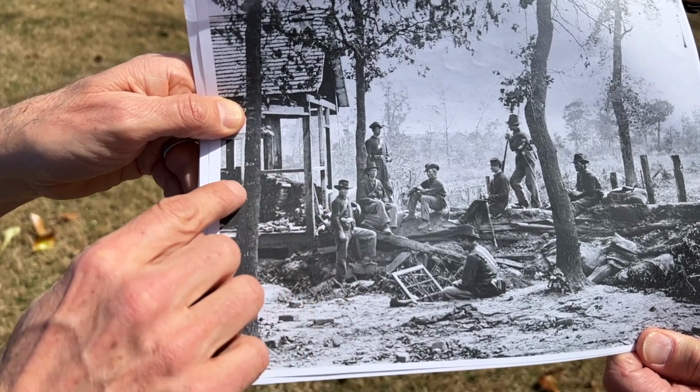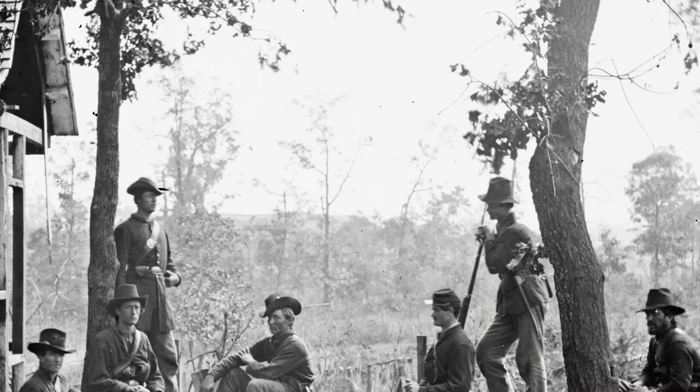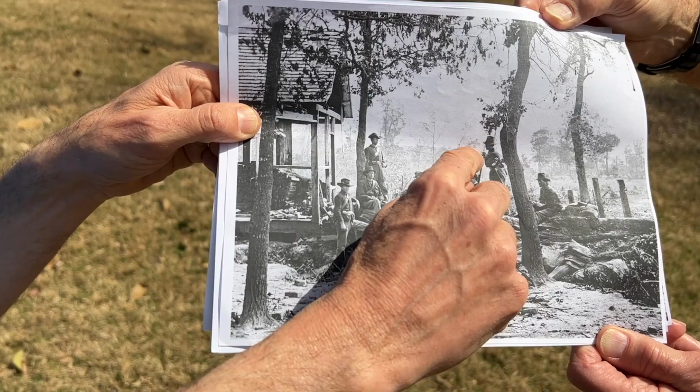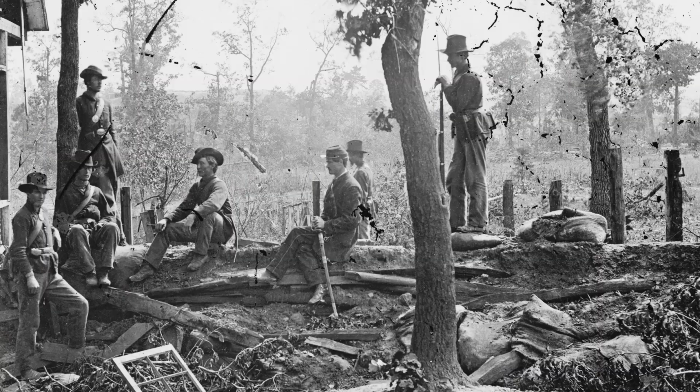And when I compared it to the photo I just showed you, I could see that tree and that tree and that tree and that tree. And by the way, this tree right here sits smack dab in the middle of Fort X. We know it's there. So everything started coming together. And by the way, there are three or four different photos taken from here.